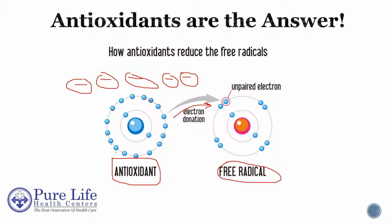So more important than just eating the foods is actually making these things in our body. Having a healthy liver is the most important thing you can do to make antioxidants. By the way, statin medications or cholesterol meds, things like that, actually kill the part of your liver that makes these antioxidants. So when you're taking these medications, number one, they're producing free radicals, but number two, they're destroying our ability to make antioxidants.